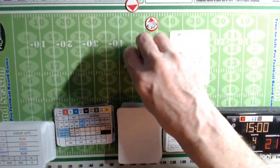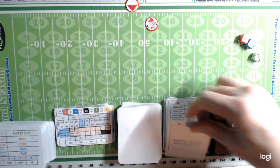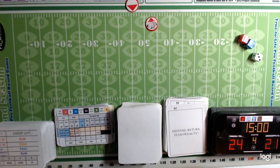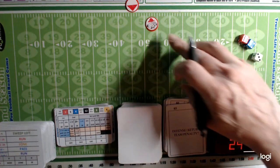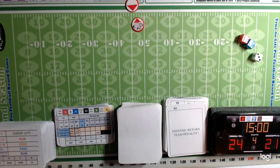But there is a chance of a defensive penalty. Let's have a look. No penalty, so 6 yards. And that gives us 3rd and 2 from Virginia Tech's 47.